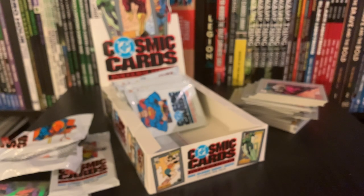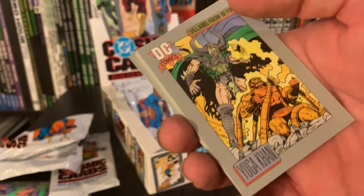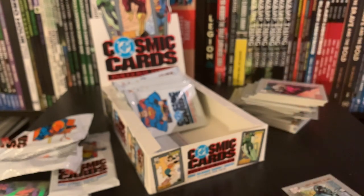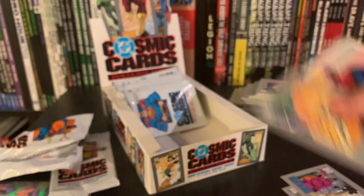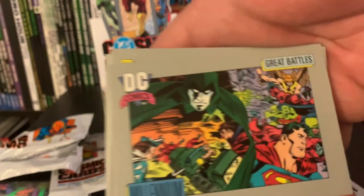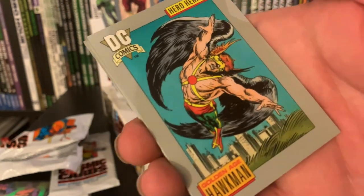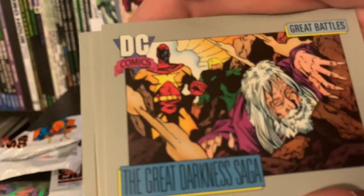You know, I think I'm going to open all of these just so I can make sure I get all the holos out of here. Yuga Khan, that is if I have them all. Checklist B duplicate. Gorilla Grodd. War of the Gods. Light Ray. Ah, there's a holo. That's how you can tell. Millennium. Golden Age Hawkman. Man, I like that card. That's so good looking. The Great Darkness Saga.